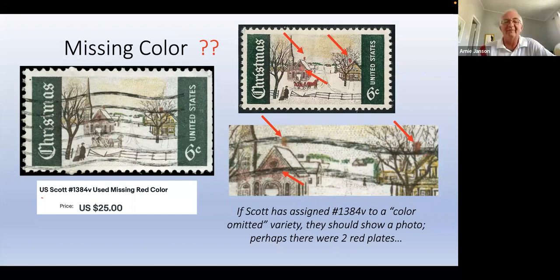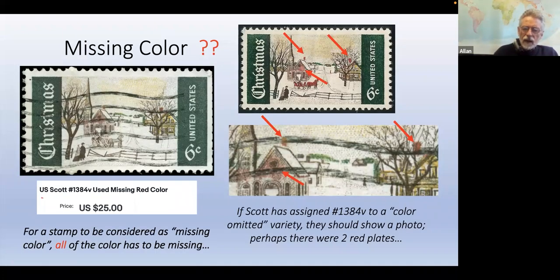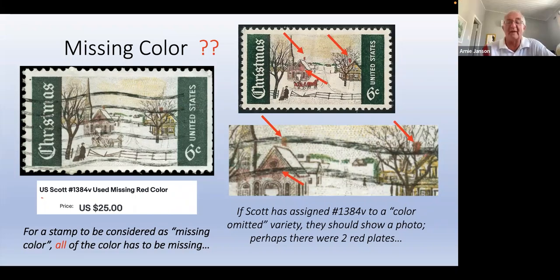Okay. Let's give it to him that this is probably what the catalog says as a missing red, some kind. There's been a lot of discussion about how if only a portion of the color is missing, then it's not the error stamp. In order to be the missing color error stamp, you have to have absolutely no trace of that color anywhere on the stamp. That's the point I wanted to make in this slide, is that all the color has to be missing to be a missing color error.